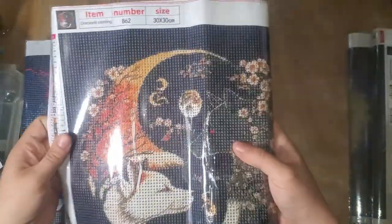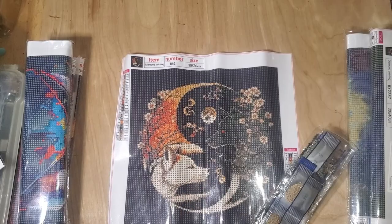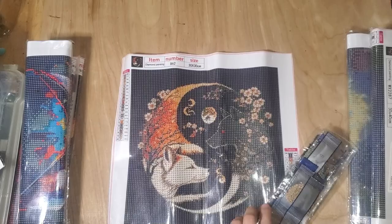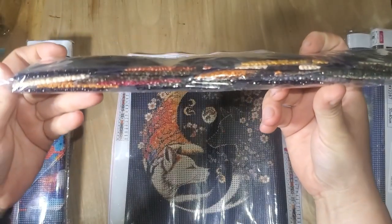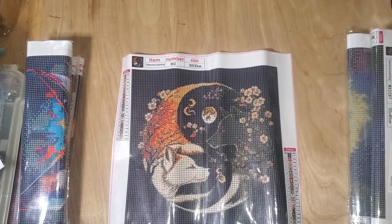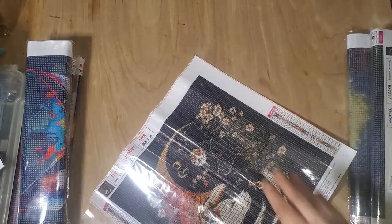This one is a wolf yin and yang. So I got the tiger yin and yang I opened, and this one's a wolf one. There's no bags or anything. So we got black, orange, peach colors, browns. Again, I do like a lot of these yin and yang things. I've always liked the whole light and dark thing, so I've always kind of been attracted to the yin and yang style stuff.